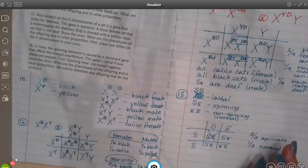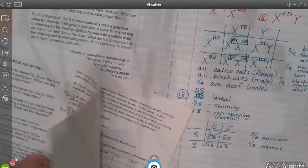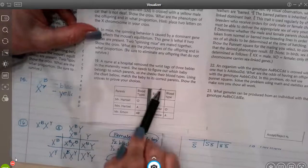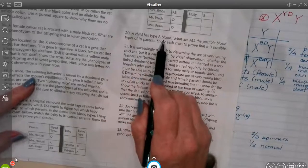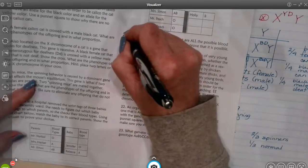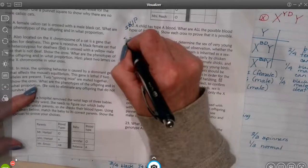Then you've got questions. I'm going to just show you what you could do, that you don't need me. So this is a blood type question. So you can do that where they'll tell you what these are and they'll have you eliminate to see who belongs to who. And these tables, like this Holly is B, these tables are just broken. Then a child has type A blood. What are all the possible blood types of its parents? That's a little tiny question to be an awful lot of work. So I'm going to have you skip this one. And then the chicken question is very difficult. We'll come back to it.